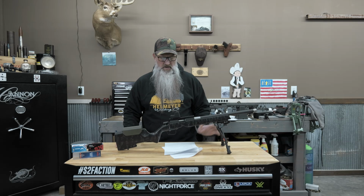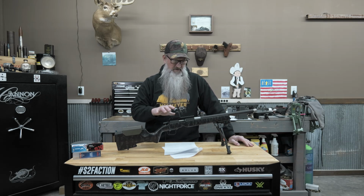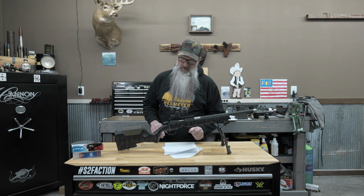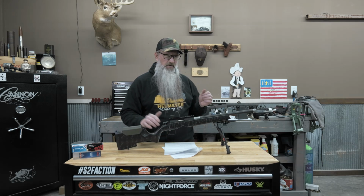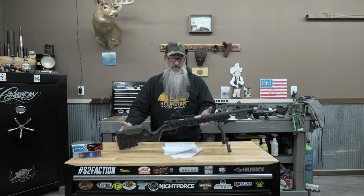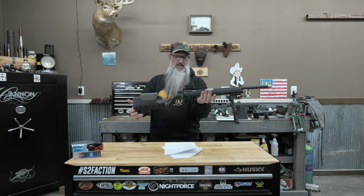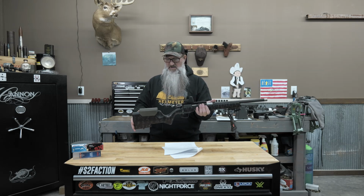Okay, so let's talk about the Ranger here for just a little bit. Again, the action, barrel, everything is absolutely identical to the MPR. The only difference is this has a curved trigger where the MPR came with a flat face trigger. But both triggers are a Trigger Tech Field. Overall, really like this little package right here. It is super light. Actually does not balance terribly with the bipod that I've got on here.